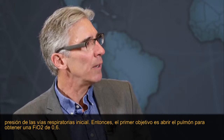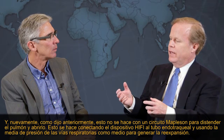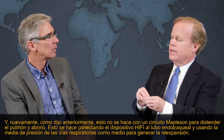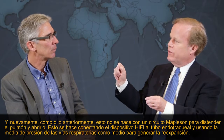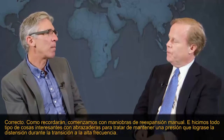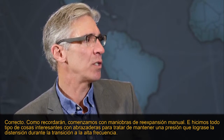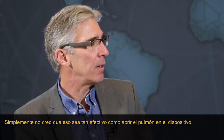So the first goal is to open the lung to get the FiO2 to 0.6. And again, as you've said, this is not done through distending the lung open with a Mapleson circuit. This is done by connecting the HFOV to the endotracheal tube and using the mean airway pressure as the means by which you're generating recruitment. Correct. We began, as you remember, with manual recruitment maneuvers. And we did all sorts of interesting things with clamps to try to maintain a distending pressure as we transition to high frequency. I just don't think that's as effective as opening the lung on the device.